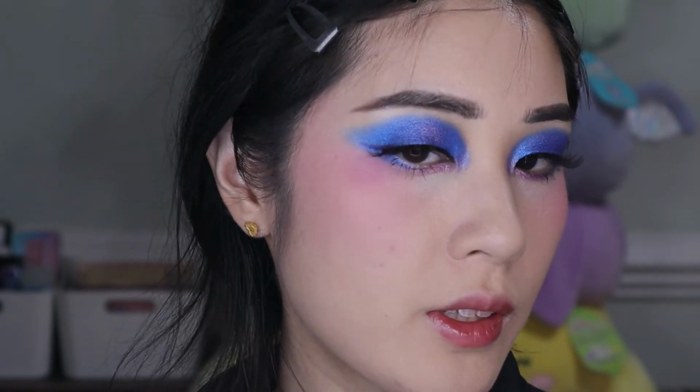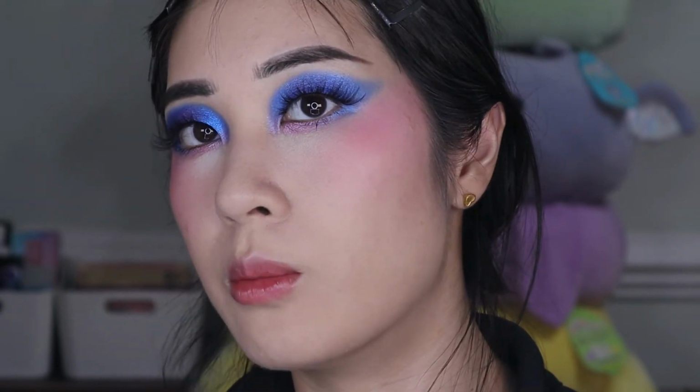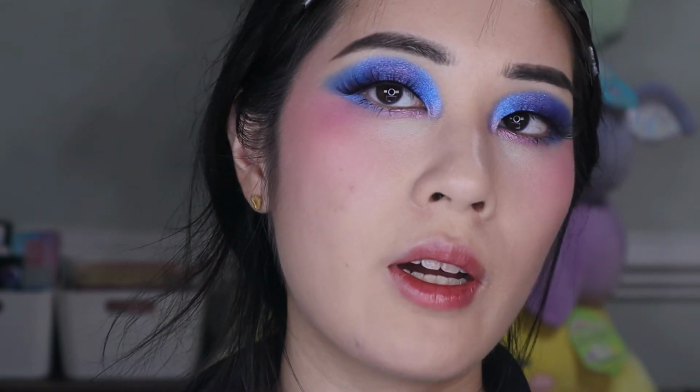Alright, so that is what Forever looks like. I am definitely going to use a lighter color blush to blend this out for my finished look, but just for now, this is the cheek swatch of just the shade Forever.